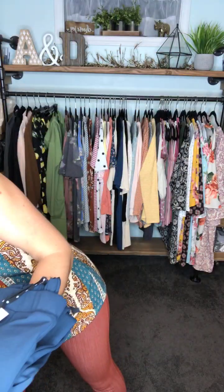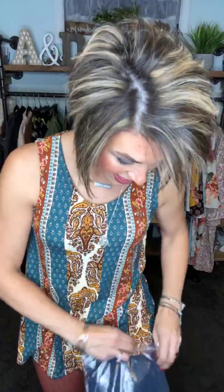But yeah, the teal weekday pant is not my favorite with this tank. So I wouldn't get that as a planned combo. I think that if you really wanted to push your limits, you could probably do it, but it's not my favorite. But yeah, so many cute things with this tank. It's adorable. So this was that teal boho stripe.